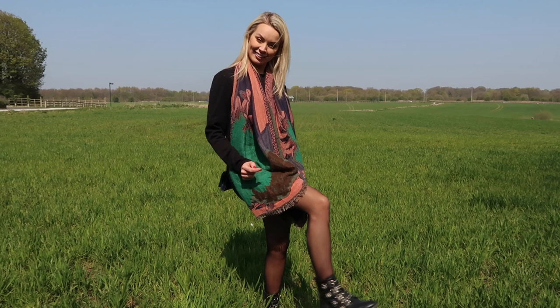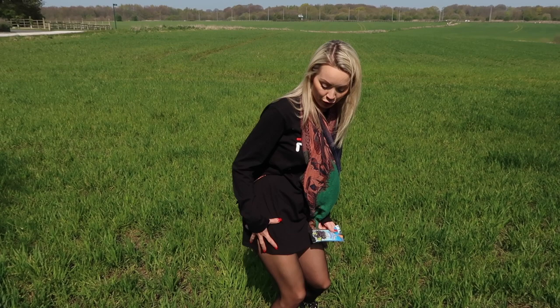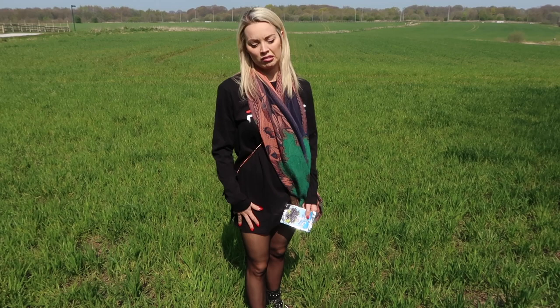The only thing I'm worried about is I've got this jumper dress thing on, and it's got a boxer line in it. I'm worried that the boxer brief is going to fall down and then it's all going to be exposed and people are going to be like, that girl can't even dress herself. Let's carry on walking and I'll tell you more points about the tights, so stay right there.